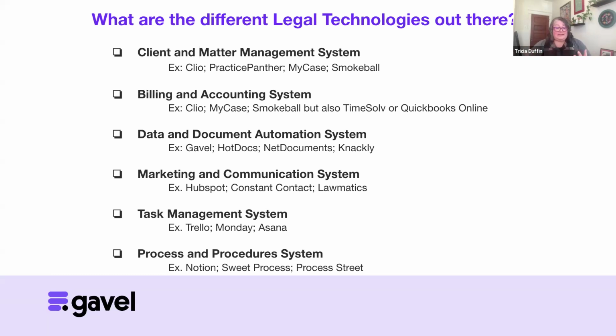But you can also use things like TimeSolve, QuickBooks Online. You can even do things like Toggl. If you're doing flat rate fees or things like that, then that's a much easier interface than if you're doing a billable hour. So a lot of those things will take into account which one will be important for you. Data and document automation, obviously, Gavel's the best.